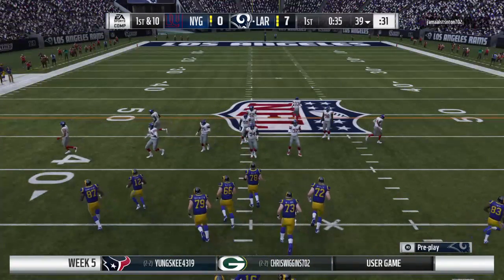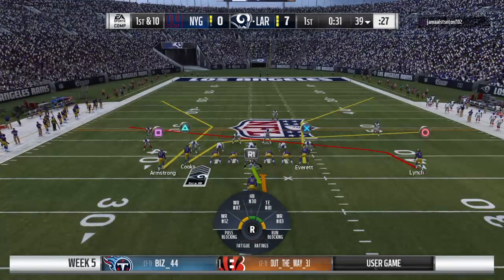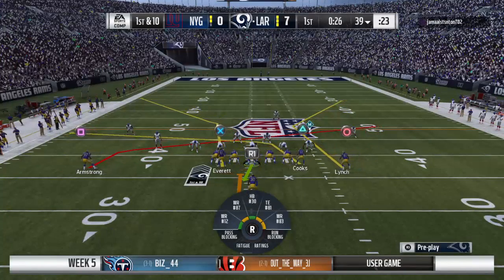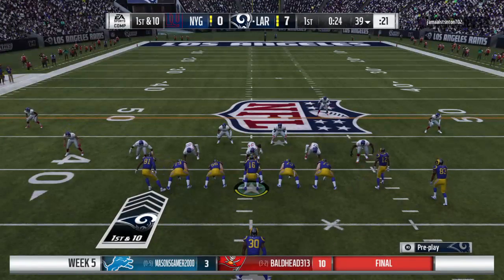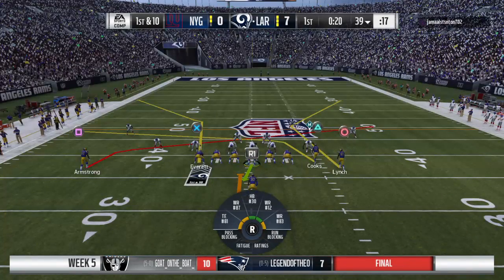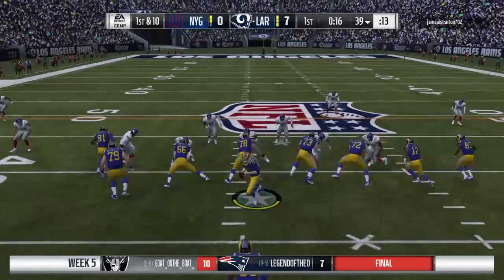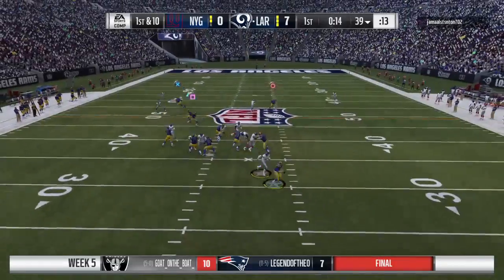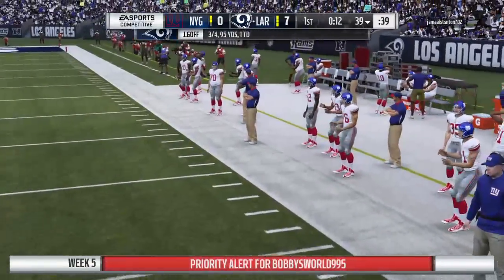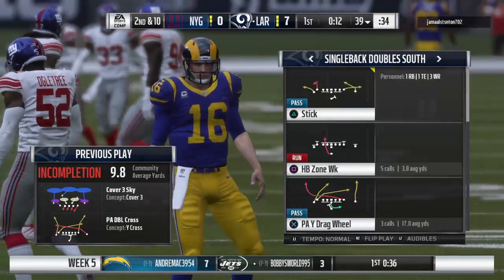So from the 39 now, they'll come up on a 1st and 10. They go play action here on 1st down. They'll buy some time right. And seeing no options, he just tosses this one away incomplete. Now that'll bring up 2nd down.